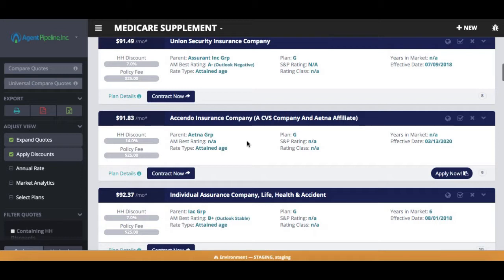And it's really easy because after you run the quote, you can go straight into the application without having to go to the carrier's website and re-enter all the information that you just did on the quoting tool. For any carriers that we have on the platform, you are going to see this blue Apply Now button. It will take you right into the application. In this example, we're going to show you how to submit an Accendo application start to finish. So I'm going to go ahead and click on the blue Apply Now button.